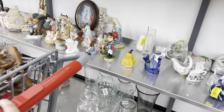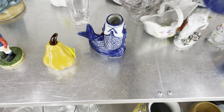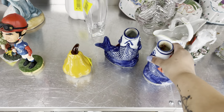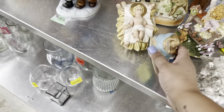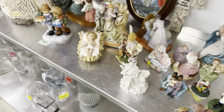Just hint, hint, if you're doing vintage markets, my strategy is bring things that are very, very beautiful and very, very unique. I understand that not everybody has like the biggest inventory. Some people do, like me, because I just thrift all the time. But try to pick all of your favorite things. All right, I'm just kind of randomly looking at things right now.